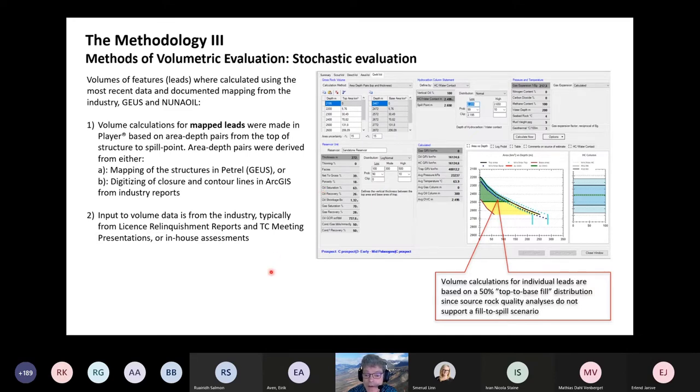Volume calculation for individual leads are based on the 50% top to base fill distribution, since source rock quality analyses in general do not support fill to spill scenarios. For identified structures without area depth pairs, area yield values have been applied, and these can be assessed using the PlayER tool.